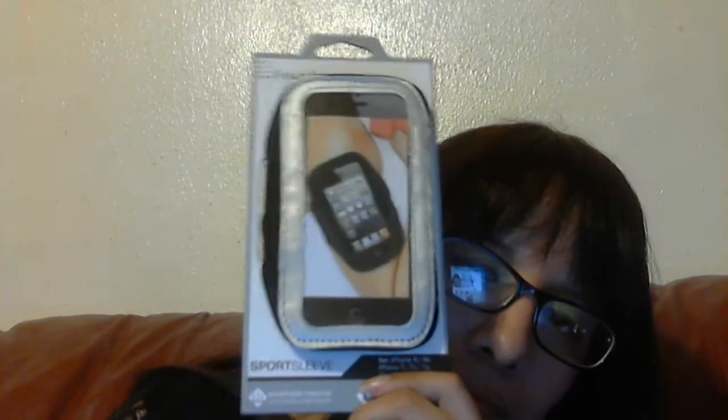Okay, next, what I bought is this. This is what I got. This is a LifeWorks sports sleeve that you put on your wrist. Breathable material, comfortable and lightweight. Adjustable Velcro comfortably fits any size. For your iPhone 4, 4S, 5, 5S, and 5C, and iPod Touch 4th and 5th generations. And this is high quality neoprene, breathable material, comfortable to wear, and clear plastic that allows you to access your device while protecting it.